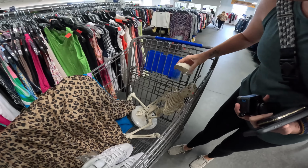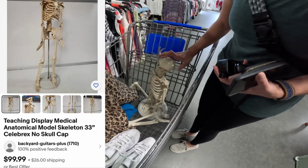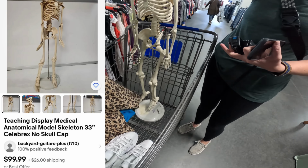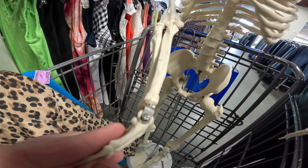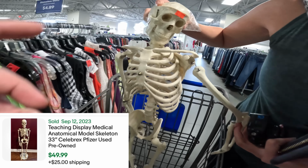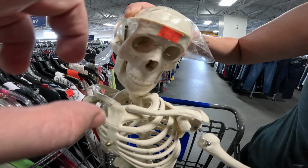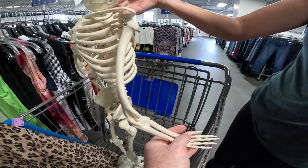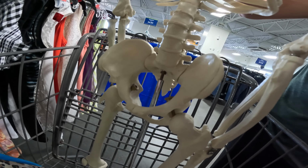Who do you have here? This is Fred that lost his head. Yeah. But look how cool he is. He's like a medical, actually articulating with the metal screws. You spotted him a mile away, and we actually get a discount because the Goodwill employee hooked us up because his head's popping off. We'll have to figure out how to fix that, but it's $3.99 because he's damaged, but he's actually in really good condition. And then that just screws him right there.